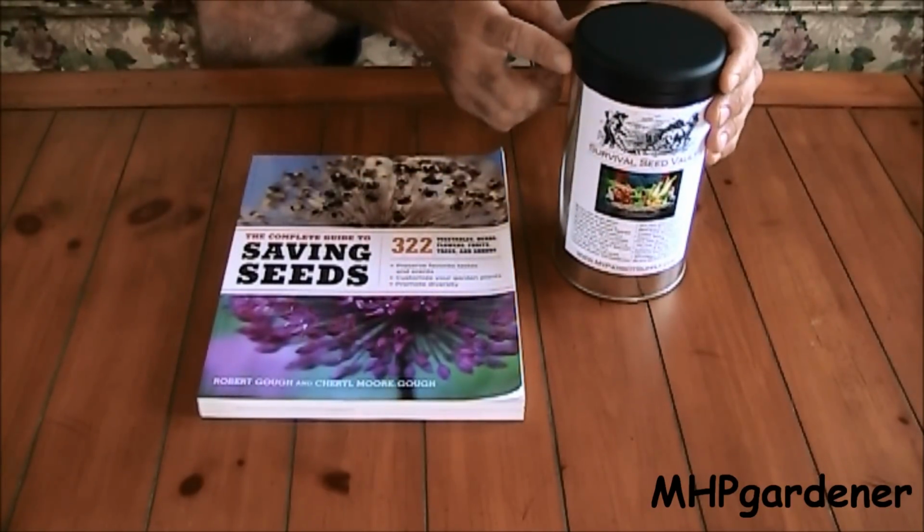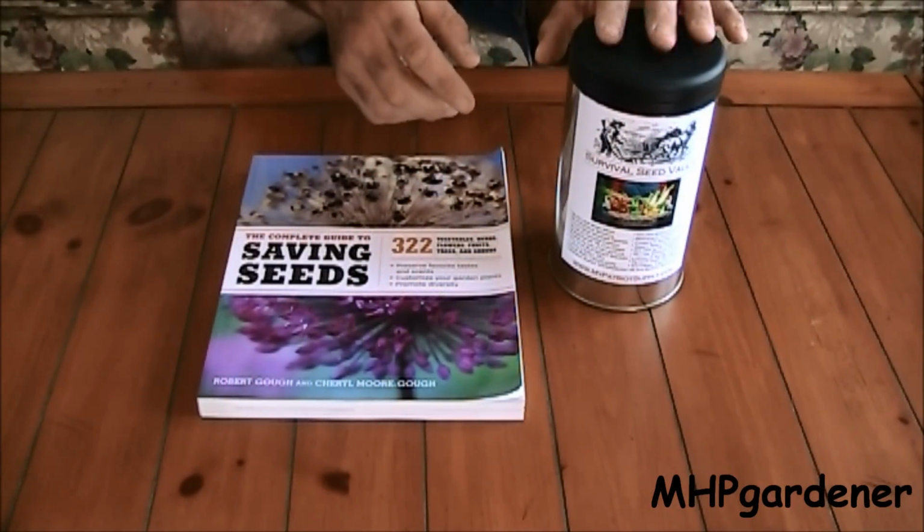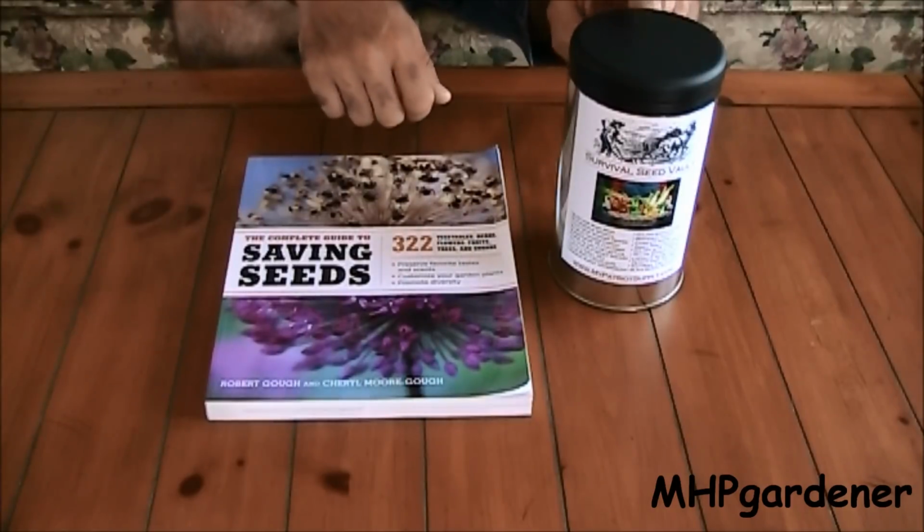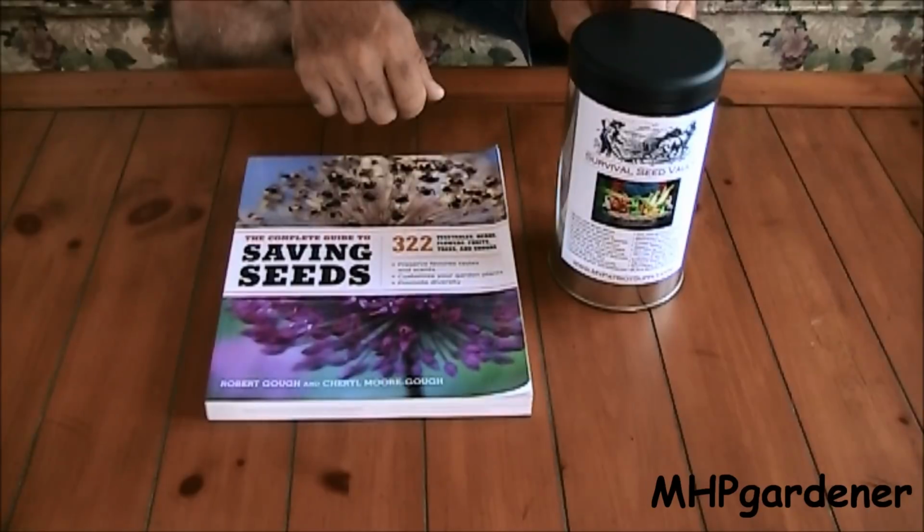Notice it's still sealed up. I have not opened it. No need to open it. It's a vault. Save that for an emergency someday. Whether you buy one or make your own, I would highly recommend everybody build some type of seed bank, seed storage system, and start saving your own seeds.